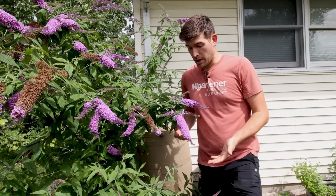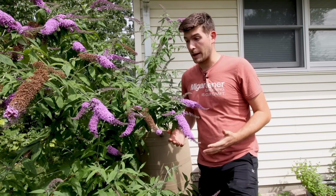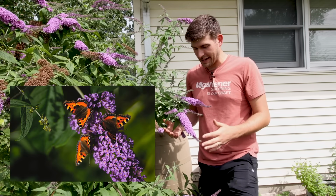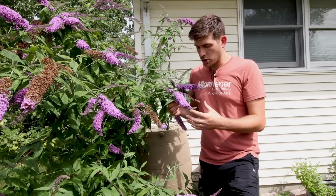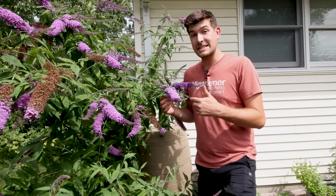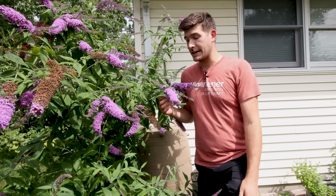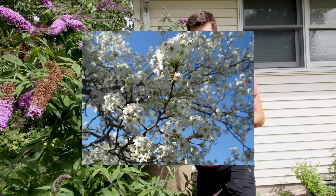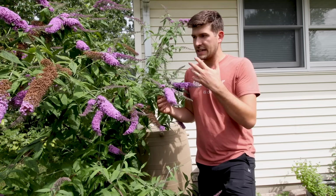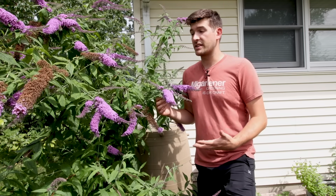So like I said, this beautiful plant is known as the butterfly bush, and rightfully so. It gets its name from all of the butterflies that come to this plant. These beautiful, long, showy combs of purple are why this plant was brought over to the United States from mainland China in the early 1900s. And much like the Bradford pear, it gets a bit of a bad rep, and that's because it's not native to the United States. It's actually technically invasive.